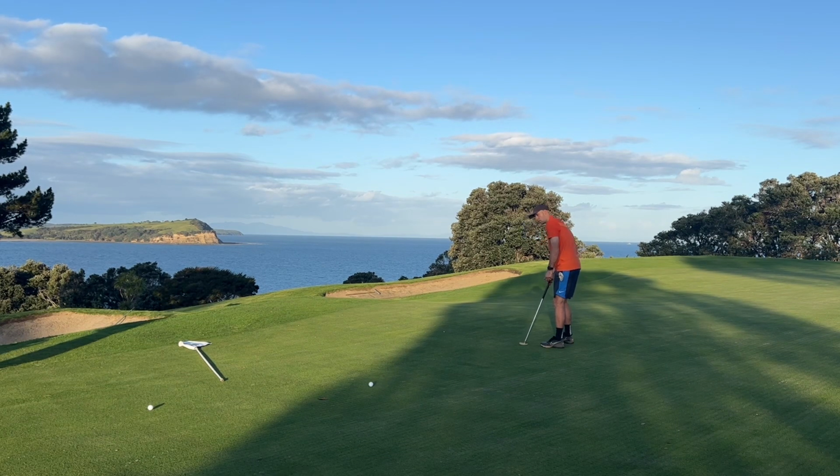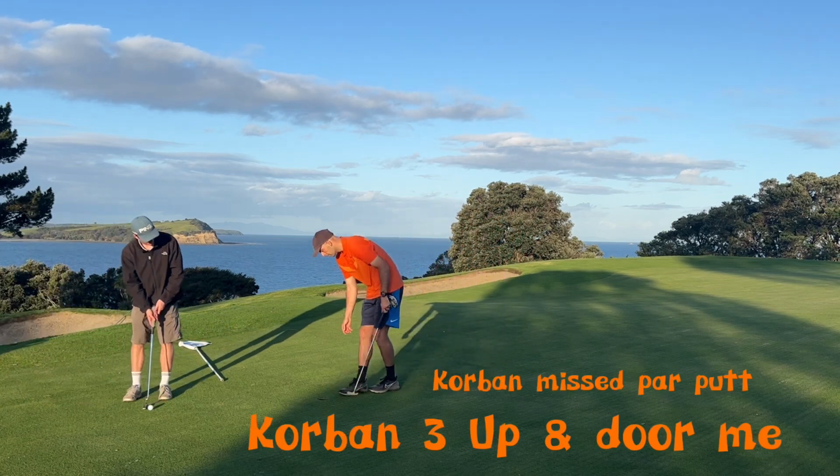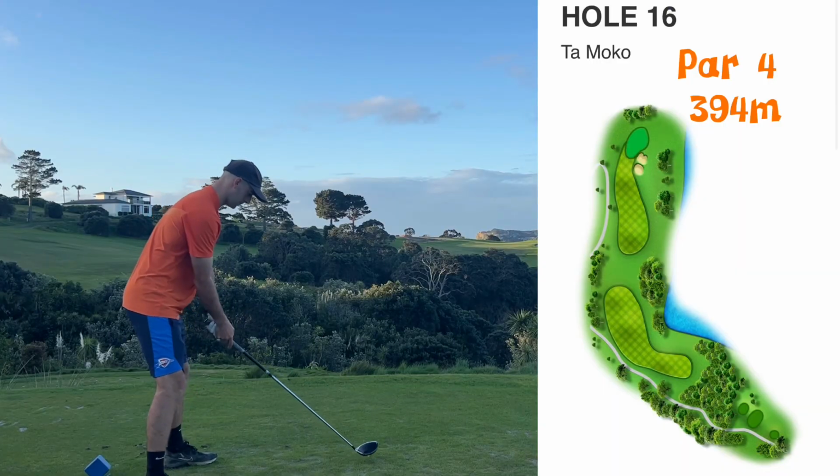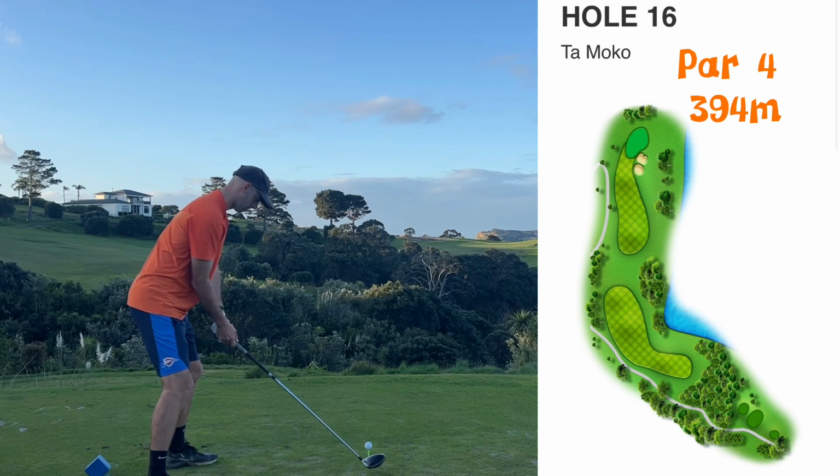And I had the line and everything, I just didn't commit to it. But happy with a par. Korban knocked his one in for par too, and I think that's what won him the match.